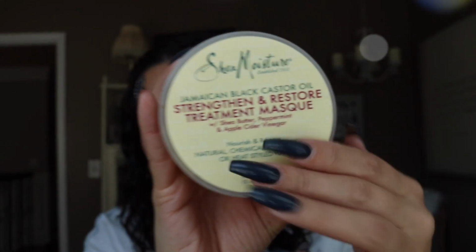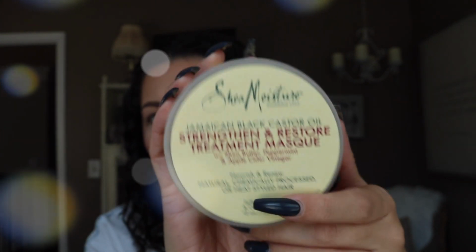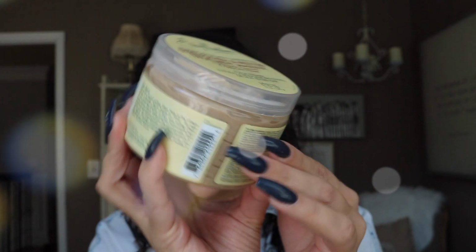So I've really been liking this, and it smells like blueberries, so you can't really go wrong with that. For my hair today, I did do a deep conditioning mask. I was on day 4 hair, so my hair really needed some moisture and some deep conditioning. For my deep conditioner, I used the Shea Moisture Jamaican Black Castor Oil Strengthen and Restore Treatment Mask. It's with shea butter, peppermint, and apple cider vinegar.